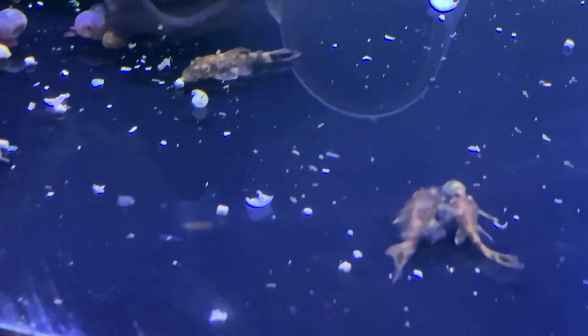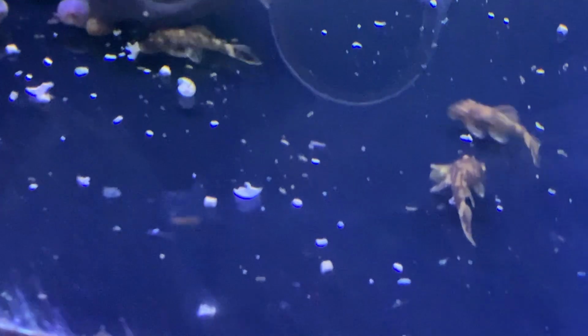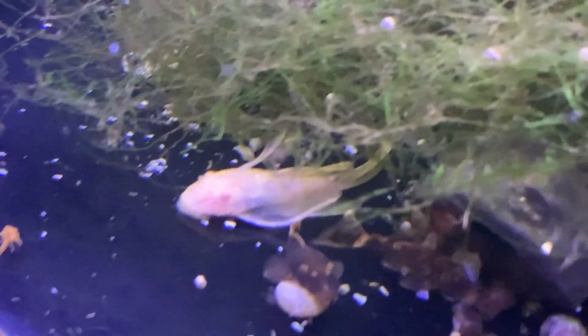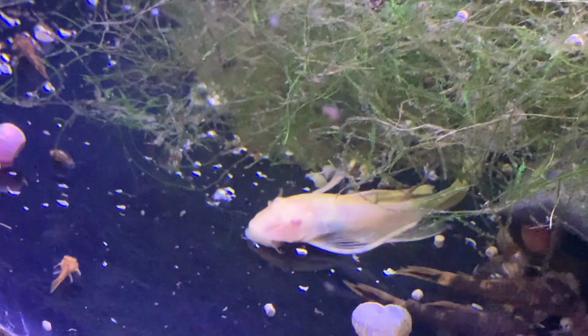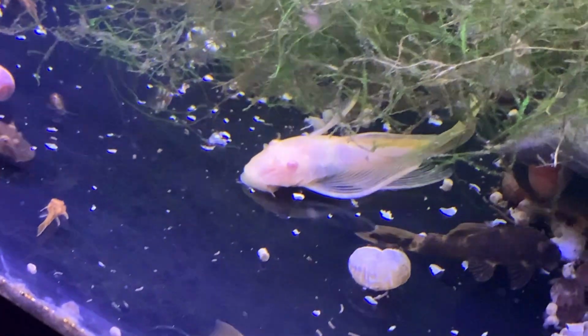And over here, another 40 breeder, more plecos. These guys are short fin calicos. They came from some longfin parents, and I culled them because they're not longfin, though they do have the longfin genes. But I'm not going to sell them as longfin, obviously, because they're not. This guy is a nice longfin albino that I'm growing out. Just a lot of plecos.